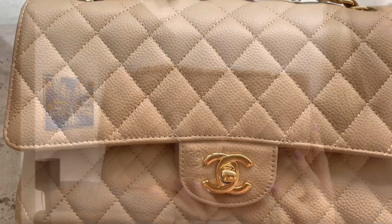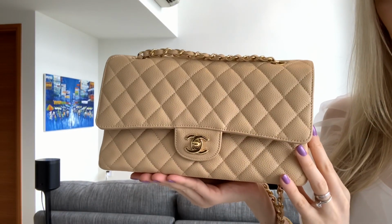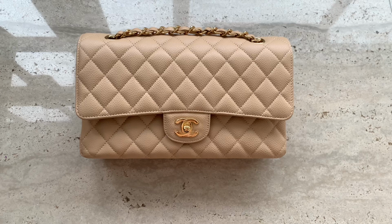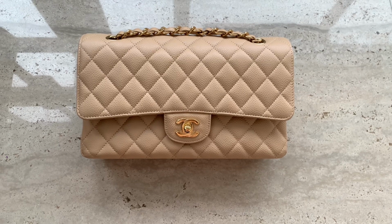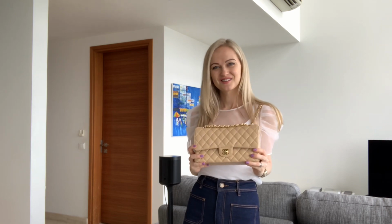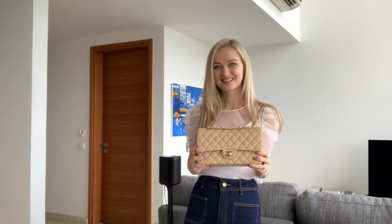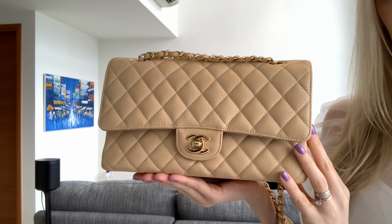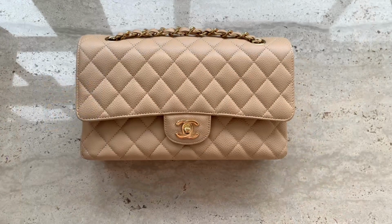I had to bring it to Chanel and they replaced it for me, but still I had to be away from my bag, and I think I had to pay 100 Singapore dollars to replace the inner button. At least Chanel didn't charge me for the stitching. It was free of charge, which is fantastic, at least something that was taken care of by Chanel.